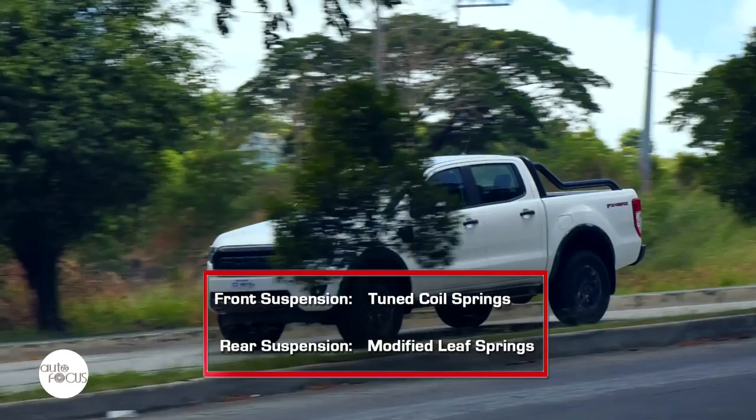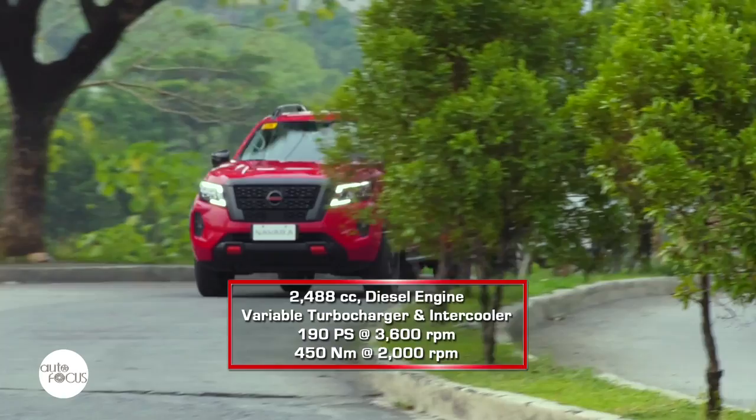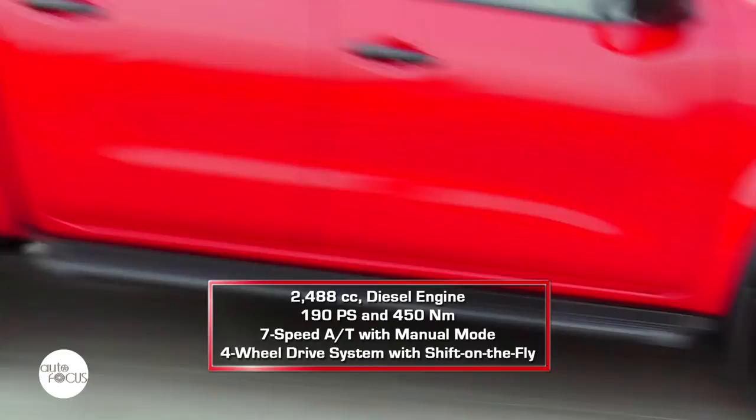The Navara Pro-4X is powered by a 2,488cc diesel engine with variable turbocharger and intercooler capable of generating 190 PS and 450 Nm of torque. The engine is mated to a 7-speed automatic transmission with manual mode and a part-time 4-wheel drive system with shift-on-the-fly capability for shifting between 2H, 4H, and 4L mode.